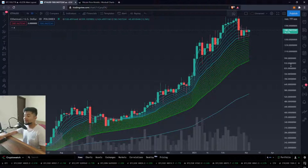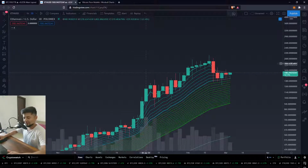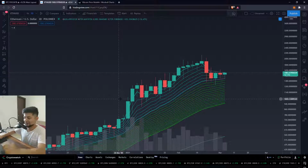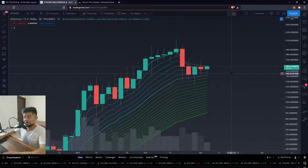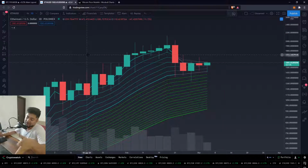EIP 1559 also coming out. It's a second layer solution on the Ethereum blockchain. I'll be doing my study on that, and I'll be sharing what data I come up with. Until then, guys, it's your homework. Try to research what EIP 1559 is. It's a second layer solution for Ethereum transactions and so many things. Just try to find that out. It's certainly one key development on Ethereum that you've got to be looking at before Ethereum 2 launches, because Ethereum 2 is supposed to take care of all the things apparently.